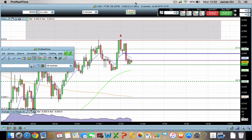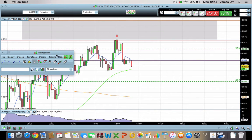So just a small trade. I just wanted to show you this because it has a piercing pattern. I don't think I've done a live video with a piercing pattern on it yet. And hopefully this one fills. It's come right down to the line. It's touched it. So we will just wait and see. Okay, that order has now filled.